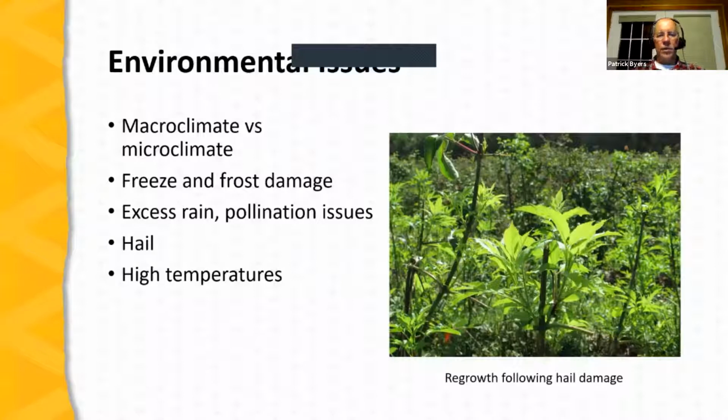Now, as far as productivity, it's important where you grow elderberries, both from the standpoint of microclimate. We talked about adaptation of elderberry cultivars to particular areas, but also microclimate. Everyone's yard, everyone's garden, everyone's farm has areas where it's better suited for growing a crop like elderberries than other areas. We have to think about other things too in the environment, like freeze and frost damage, too much rain, pollination issues, hail, high temperatures. All of these are considerations to keep in mind.